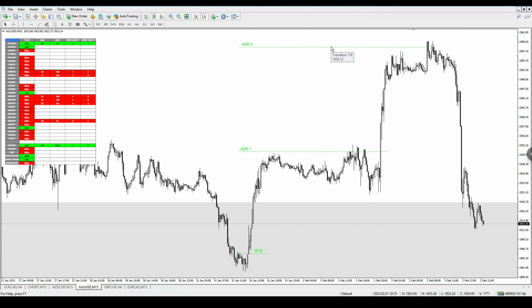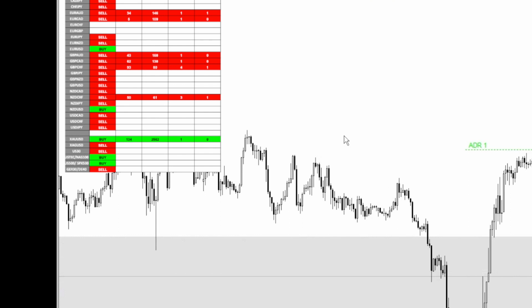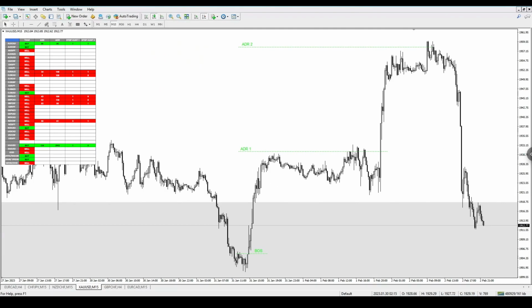I do know it's NFP week and price action can move quite a lot, so this could be why we saw such a beautiful trade setup on gold with so much volatility in the market. And with all of our confluences on the dashboard coming into play, you couldn't really ask for much more when it comes to the NEO indicator trading setup.